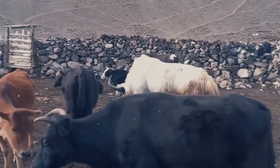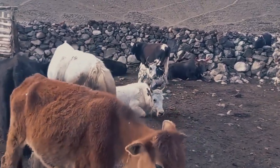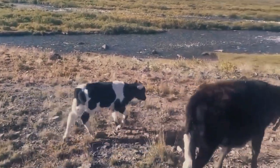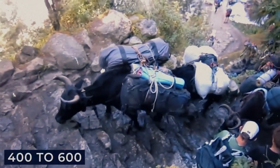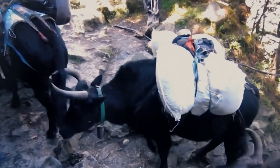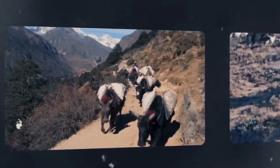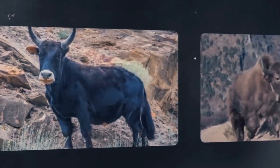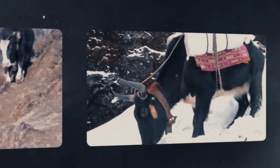Dzos have a stocky build. They are a bit shorter than regular cows, but bigger than yaks. Their coat is dense and shaggy, perfect for staying cozy in chilly mountain regions. They also weigh around 400 to 600 kilograms and deal with high altitudes and low oxygen levels excellently. It suffices to say that the goal of their breeding was achieved. Dzo breeds have existed for a long time. Yaks and domestic cows have been crossbred for centuries in regions like Central Asia and the Himalayas.